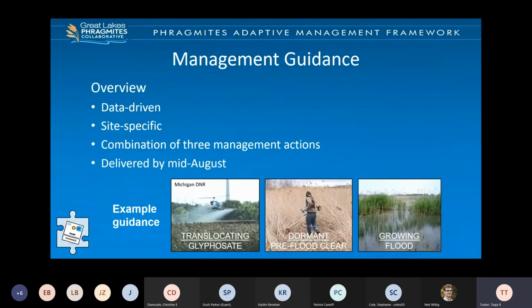You will receive management guidance annually by mid-August on your webhub account. As a participant, you're encouraged to follow this data-driven management guidance, or at least use another of the 16 PAMF combinations, because those are what our predictive model is designed to learn from. So by using one of our management combinations, you will maximize your contribution to the collective learning process. However, you are free to implement any management actions that you choose, and we just ask that you report those actions on the PAMF webhub.